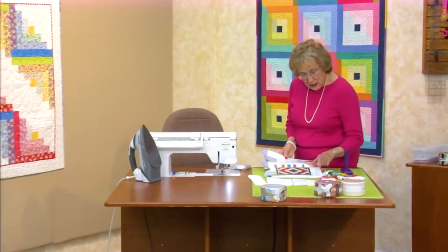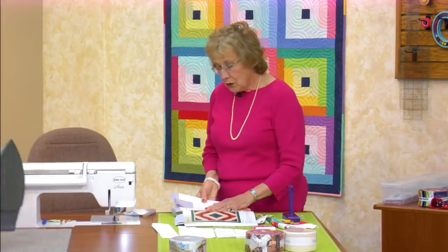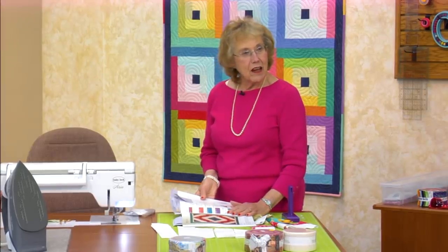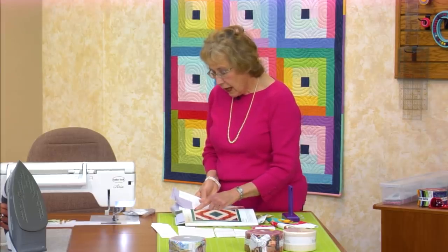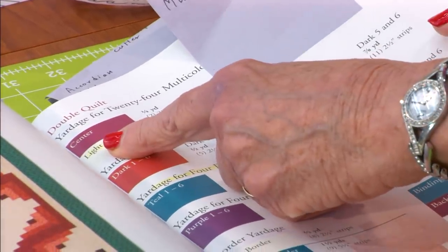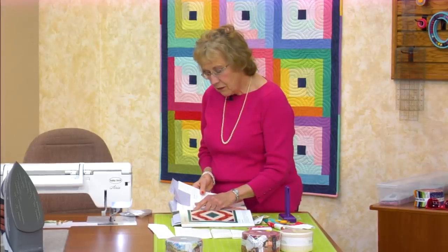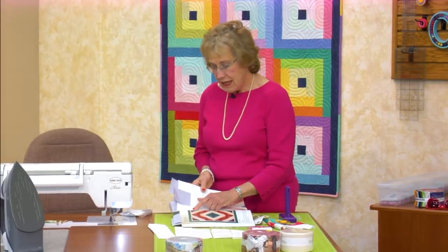Okay, so now are you on page 81? 80 and 81. There's a whole section in here for multicolored blocks. And I'm going to make a multicolored quilt. But I just have one light. I just want one light and cut it up. This is really for a double. I'm really only going to make maybe a twin. But for this one, you have light 1 through 6. You buy 2 1/4 yards, and you cut 29 2 1/2 inch strips.